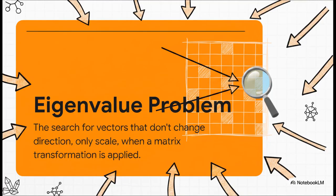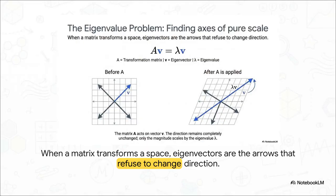Now get ready for a slightly mind-bending but incredibly powerful concept, the eigenvalue problem. Just picture a strong gust of wind blowing across a field of arrows. Most of those arrows are going to get spun around and point in totally new directions. But a few special arrows, our eigenvectors, they hold their course. They refuse to change direction. They only get pushed forward or backward. These represent the stable, unshakable directions in our data. And check this out. Here's what that looks like.